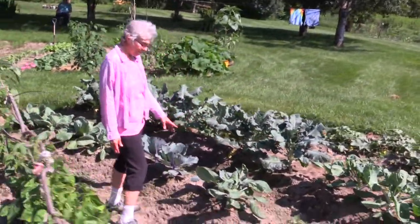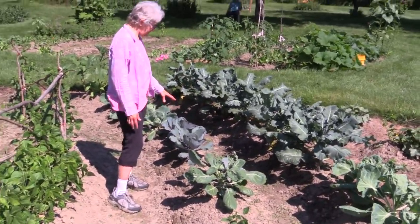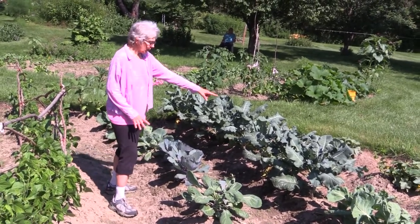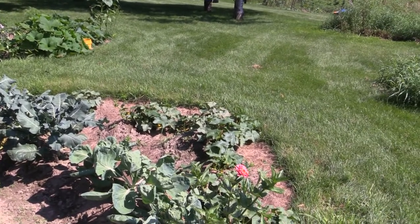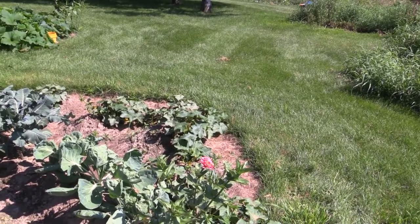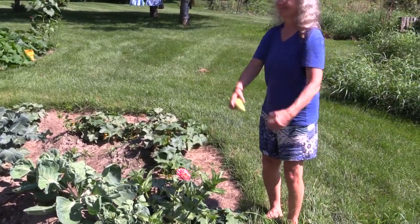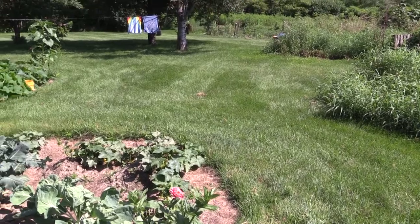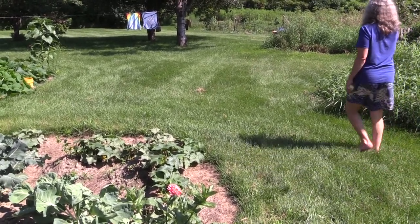Over here, we have cruciferous things, some cabbages, some Brussels sprouts. These are broccolis. That's some more Brussels sprouts. And at the end, we have cucumbers. All right. Now, maybe we can go over to the other garden. Sure, which suffered, I think, a little worse. And we can make a comparison.